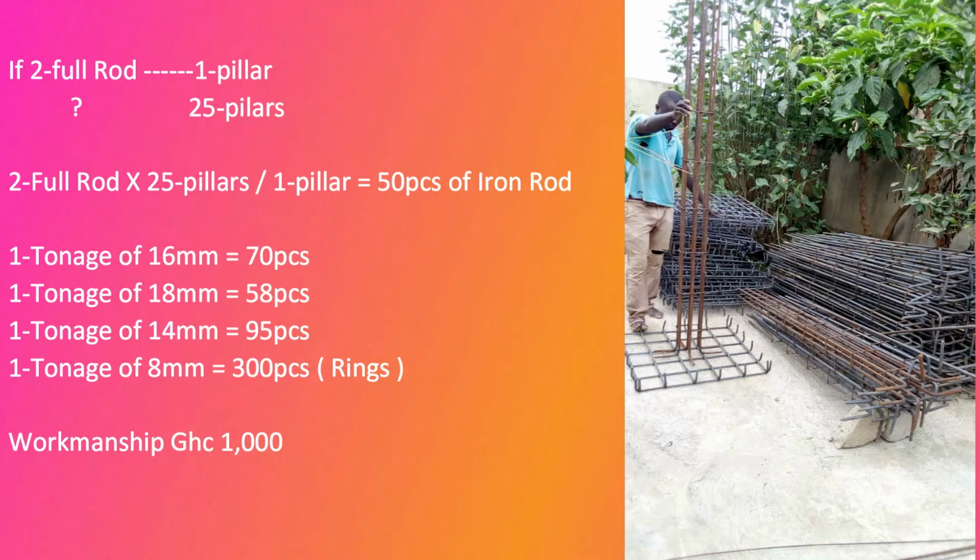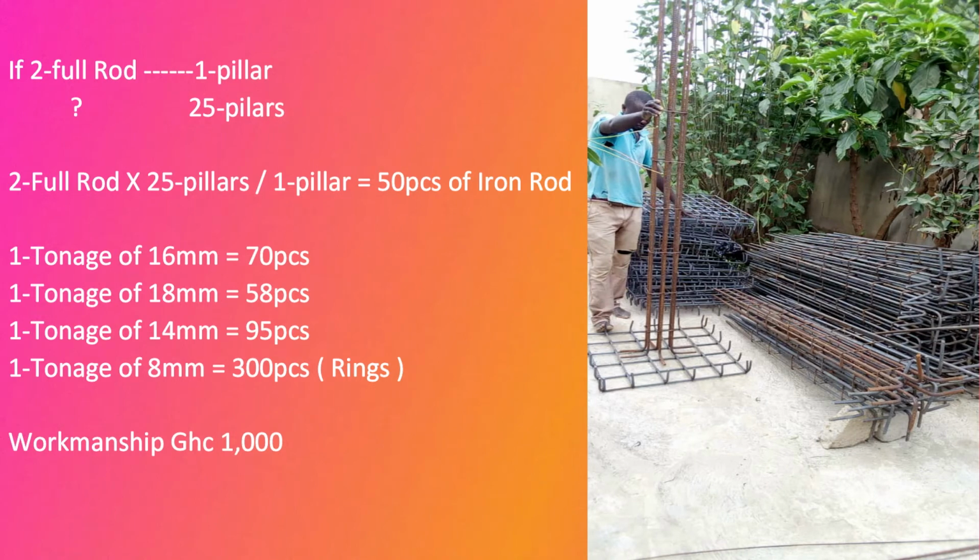Are you getting the point? Mine, I have 25 pillars, and therefore, I'm using just 50 pieces of 16 mm. So if I buy 1 ton of a 16 mm, I will use just 50 pieces of it, and I will have a remaining of 20 pieces. If you go for 1 ton of 18 mm, you have 58 pieces. Therefore, you can only use 50 pieces, and you have 8 pieces remaining. If you go for 14 mm, 1 ton, that's 95 pieces. So if you use 50 pieces, you have 45 pieces remaining. The 8 mm are what we use for the rings, and those ones, they are 300 pieces. So you don't have to buy too much of that.